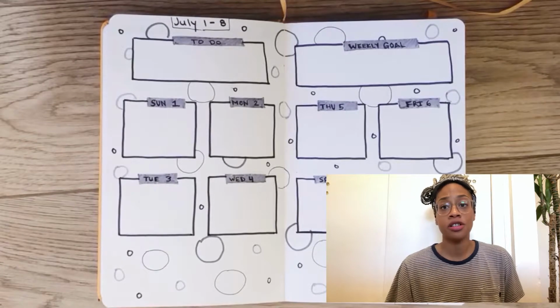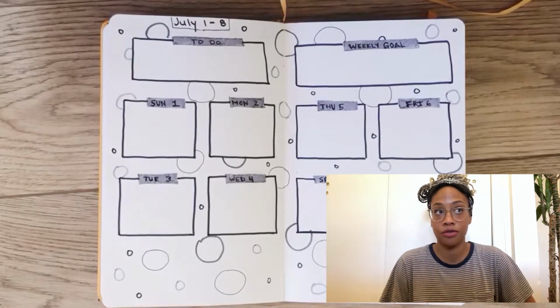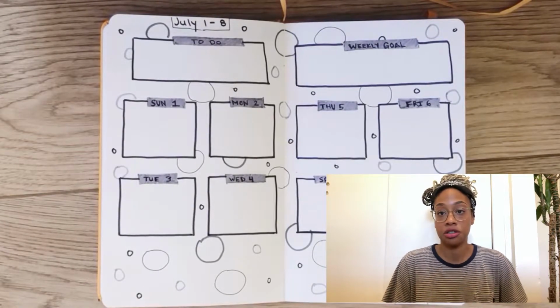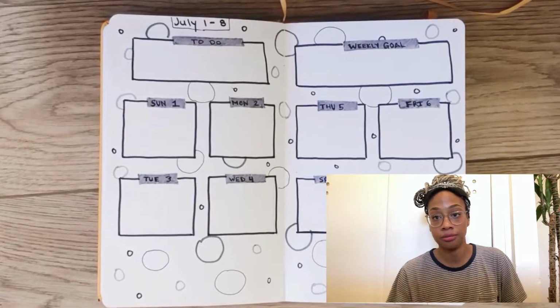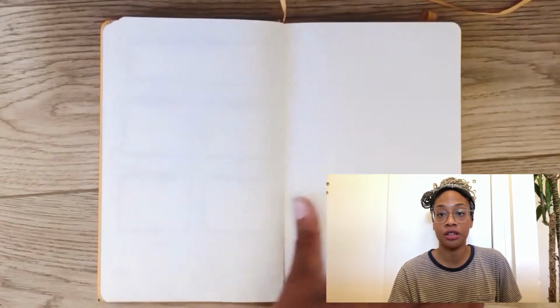Okay. And I usually start my weeks on Mondays, but since the first was on a Sunday, I didn't want to create a whole page just for the Sunday. But I'll usually do my week starting Monday, ending Sunday, because it makes sense. So I have a couple pages blank for my next weekly spread.